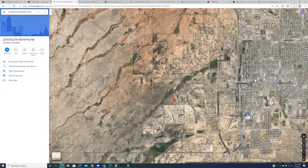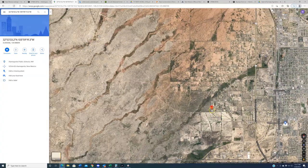So this is a built-up region, 30,000 plus people living out here, and this property sits really right in the shadow of Alamogordo. Fortunately, this is in the unincorporated area of Otero County, and I'll get back to more about that a little bit later in the video.